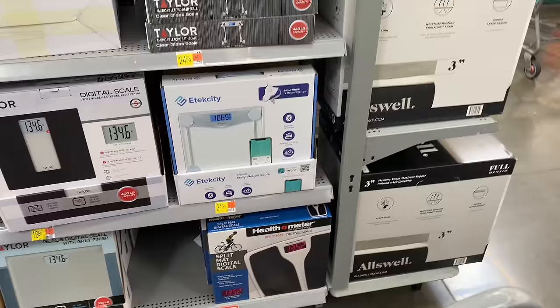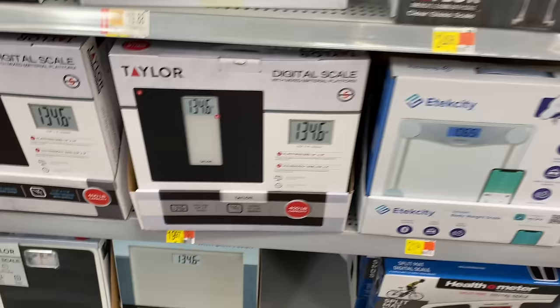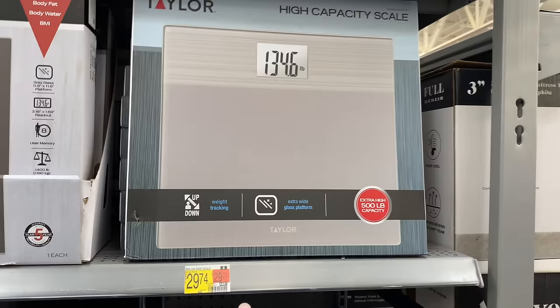When I start going to the gym, then I'll need a weight scale. But I like this one better, but this one hooks up to your phone, like an app. And then they have this one, it's $20. This one is $21.94, and then the one I like is $29.74.